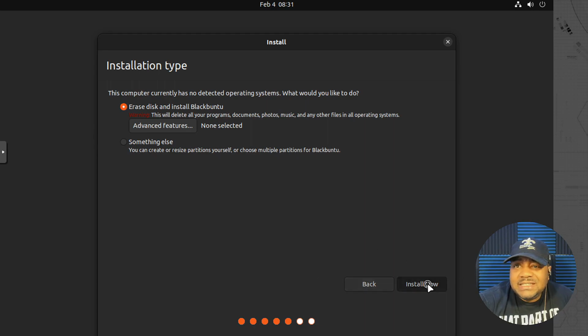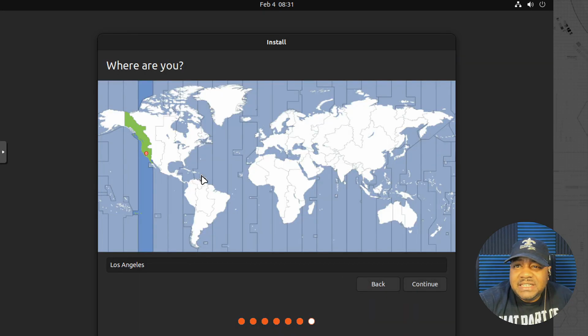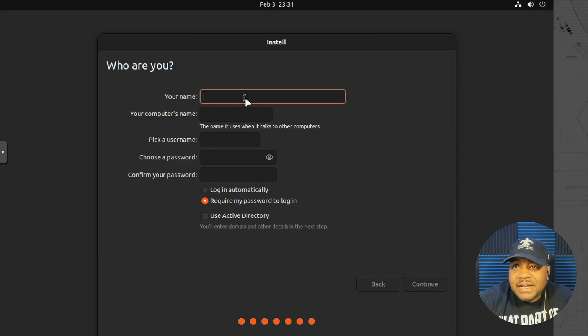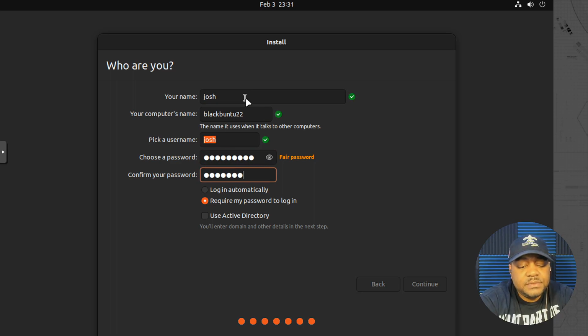Now let's go down, hit install now, and we've got two more steps I believe after this, and that's mainly setting up the location. There we go, it already picked up that I'm on the West Coast, so Pacific Standard Time, and then also our account. So let's go down and create an account, as well as the computer name. I'm going to name it BlackBuntu, and then let's just put 22 on the end of it, and then give us a password real fast for our account, boom.